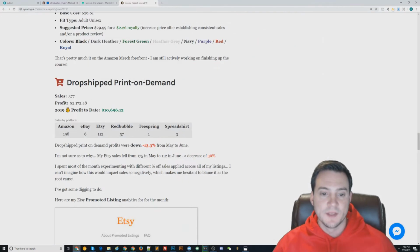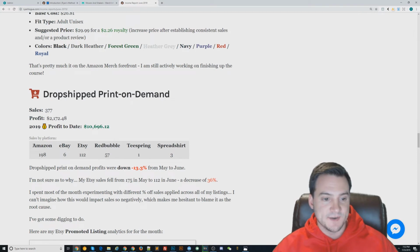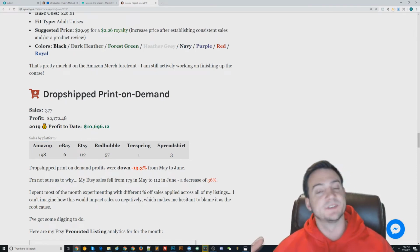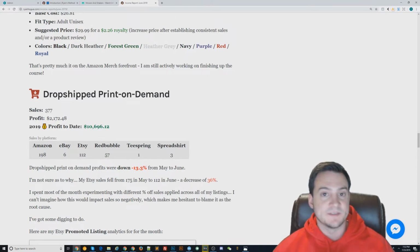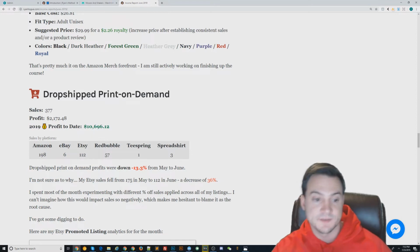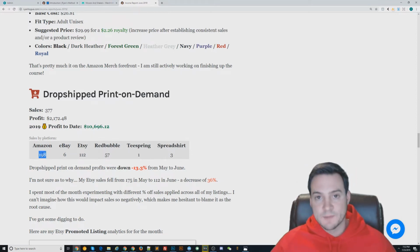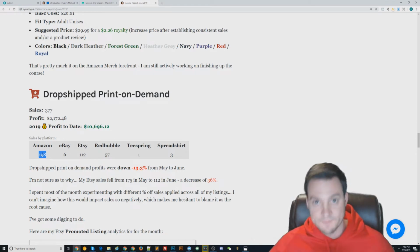So here's my June 2019 income report. And as you can see here, and this is just my dropshipped print on demand sales. So this is excluding FBA. This is excluding Amazon Merch. This is just Seller Central FBM print on demand sales. I have 198 sales through Amazon. Some of those came through Gearbubble fulfilled products. Most of them came through Printful fulfilled products.